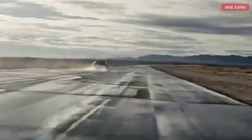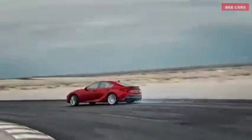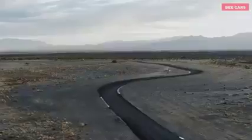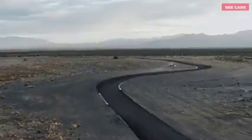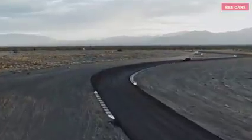That power is sent to the wheels through the same 8-speed automatic transmission as the less powerful RWD members of the IS lineup. It's all good enough to get the car from 0 to 60 in just 4.5 seconds, or 0.4 seconds slower than the base M3 and 0.2 slower than the RCF.